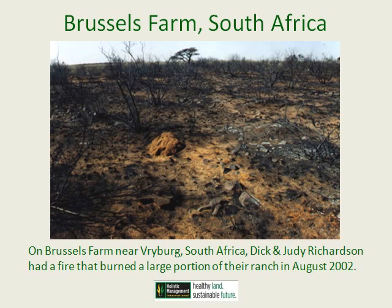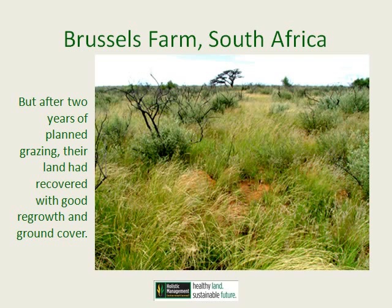On Brussels Farm in South Africa, there was a fire that devastated Dick and Judy Richardson's ranch in 2002. But 2 years later, through planned grazing, they had been able to have their land recover with good regrowth and ground cover.